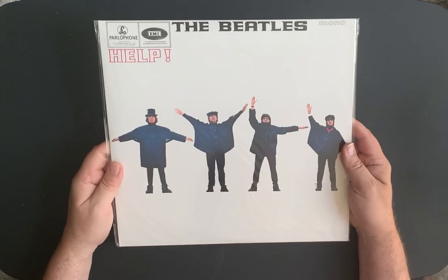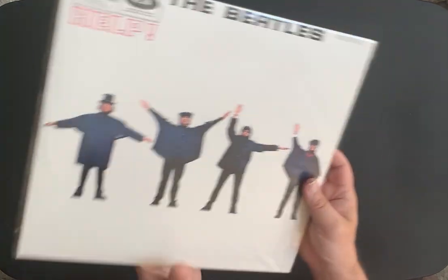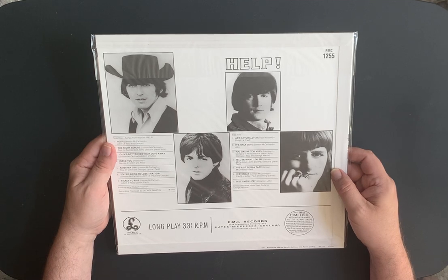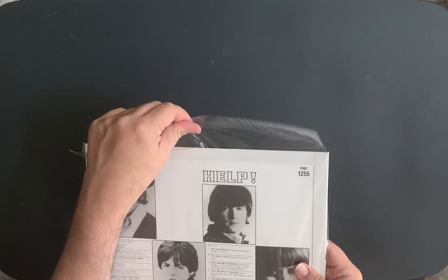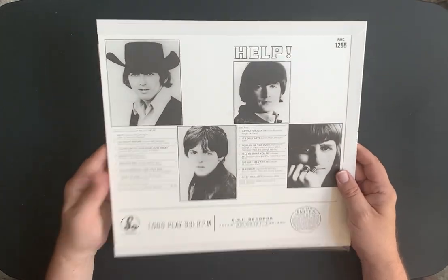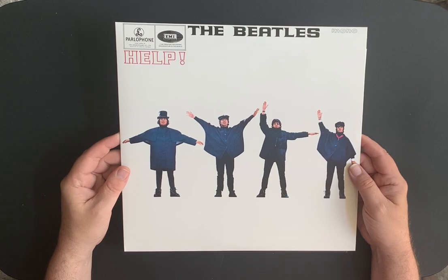This is one of my favorite Beatle albums, to be honest. I love Help. I love the cover. I love everything about it. Love the songs. Wonderful album with Yesterday on here. Let's take a look at this one. This one's definitely going to be the first one I play today. I just love this album so much. It's the Beatles' Help.